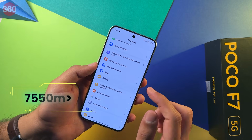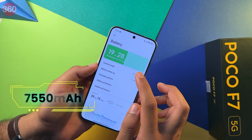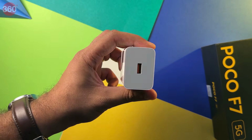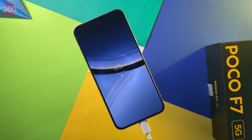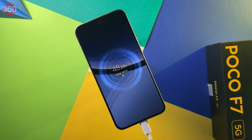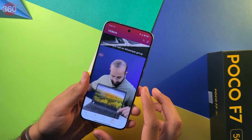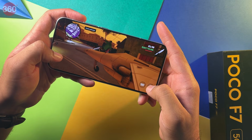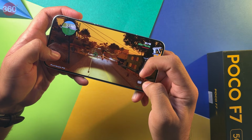So Poco has fitted this phone with a massive 7500 mAh cell. Using in balanced mode, I got around 2 days of backup and the 90-watt charger juices it up in around 1 hour 45 minutes on balanced mode. But switch it up to top speed charging and this is charged under 1 hour 30 minutes, but it heats up a bit. My usage included hours of YouTube shorts and San Andreas, but normal daily use should give you an even better backup, which is great.